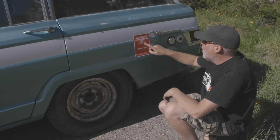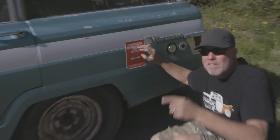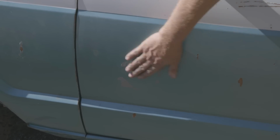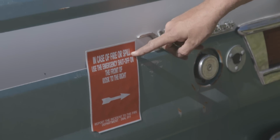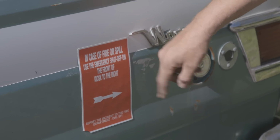Oh, I have to show you this because I'm going to criticize cameraman Brad right now. See this right here? This is where tape pulled paint off of the car when we had a GoPro mounted right there, which is a bummer. It's not a very good paint job, which is why I freaked out when they stuck this on the car for me. In case of fire or spill, use the emergency shut-off in front of the kiosk.